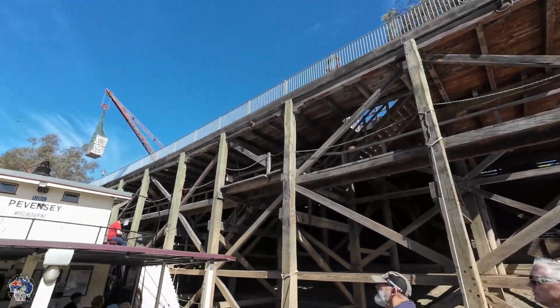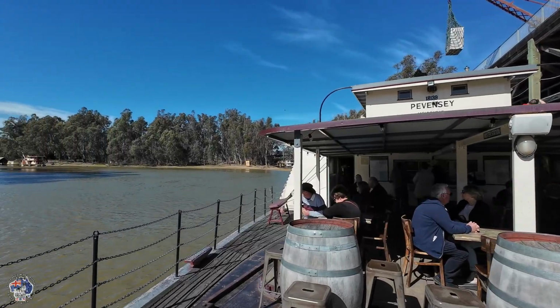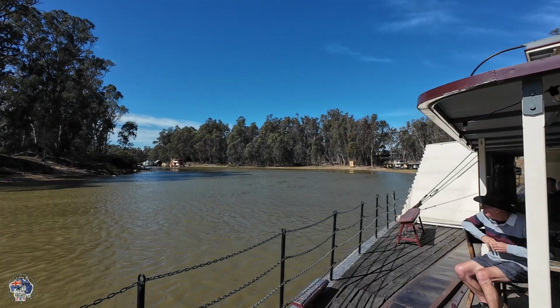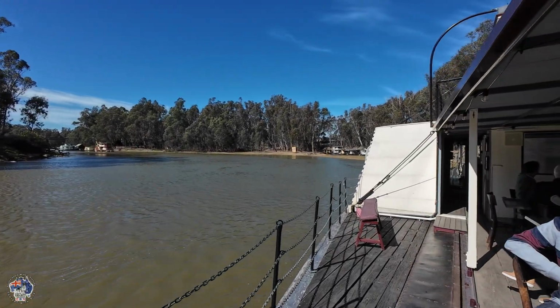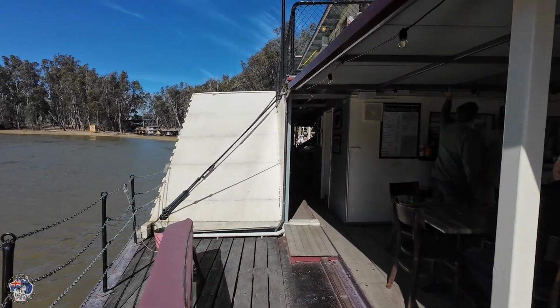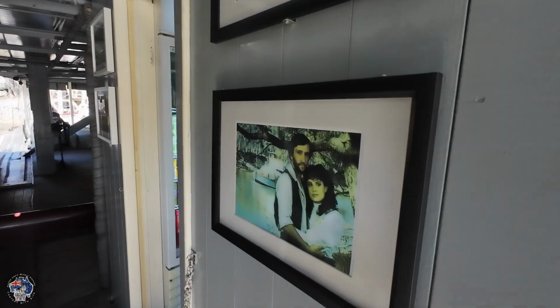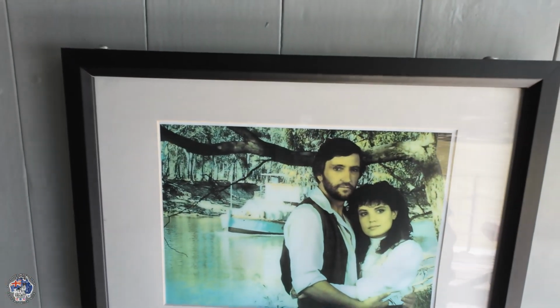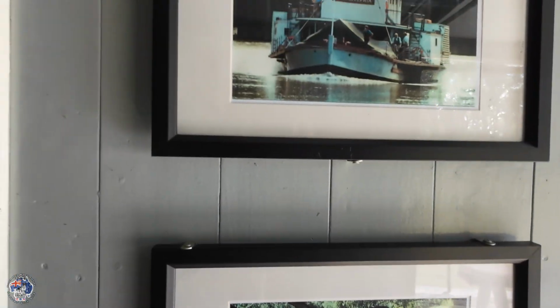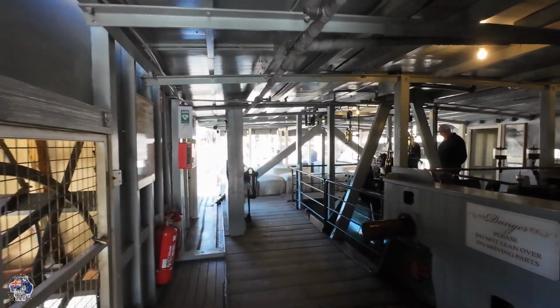But there's the old wharves there. You can see the crane hanging down there where they would have loaded cargo. This was a working boat, so it's not set up for passengers, but it is now. And as we walk back through here, I'll quickly show you a photo on the wall here. This boat is very famous because it was in a TV series, All the Rivers Run. Sigrid Thornton and Dennis Walters. I hope I got that right. Doing it on the fly.